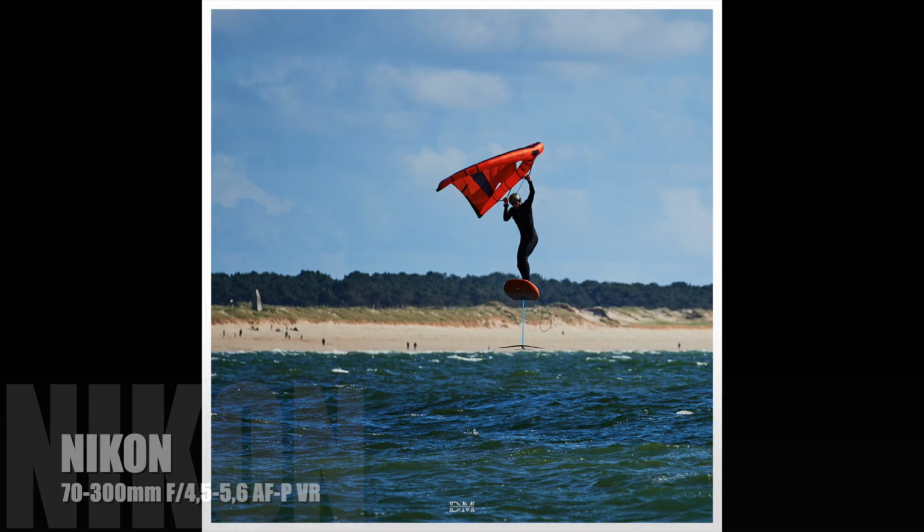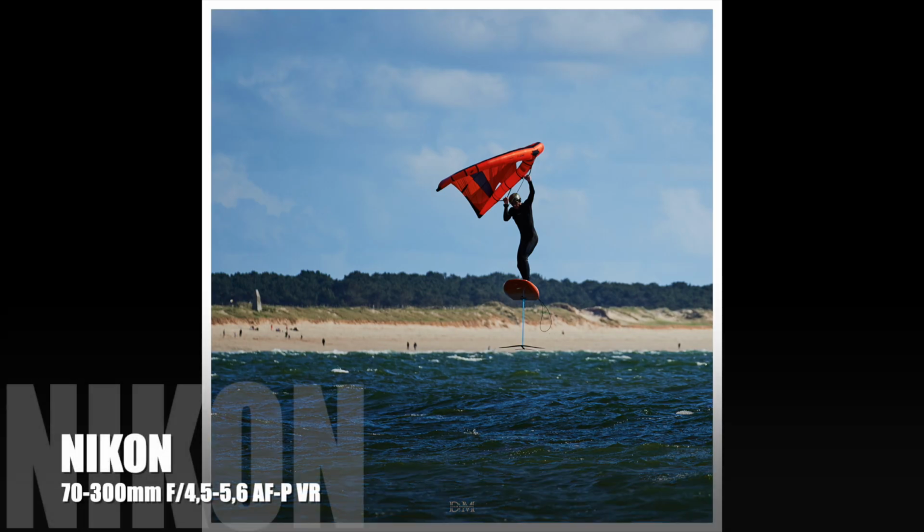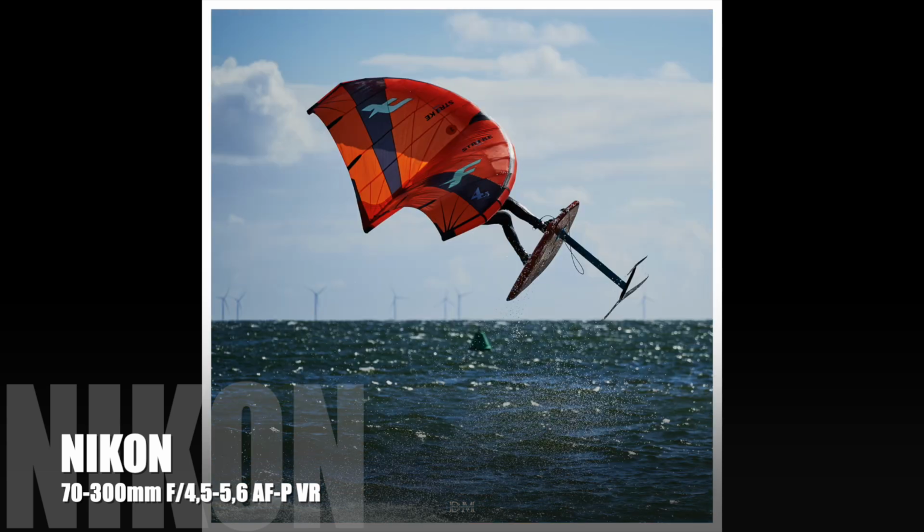I never saw such a fast lens in terms of autofocus. This is, wow, very fast. It's an E lens, also electromagnetic, and AFP. It's because of this P, the new technology in the Nikon lens, zoom lens mainly. Wow, so fast and accurate, precise zoom. Wow. It's a f4.5 to 5.6.